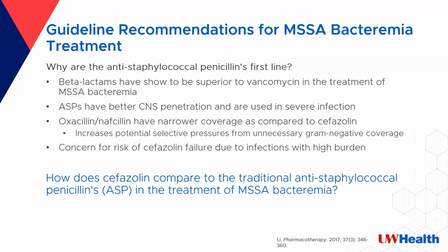The oxacillin and nafcillin specifically have a narrower coverage as compared to cefazolin as well. So if we're being good stewards, we're wanting to select antibiotics that have the narrowest coverage for what we're treating, so reducing unnecessary gram-negative exposure. And there's also the concern for cefazolin failure due to the inoculum effect or high burden of disease. So in general, how does cefazolin compare to the anti-staphylococcal penicillins for the treatment of MSSA bacteremia?